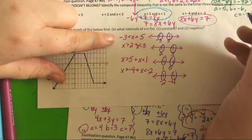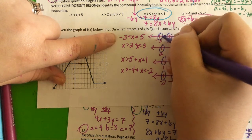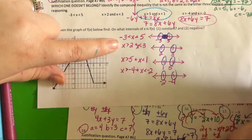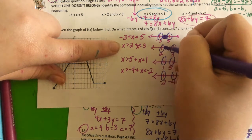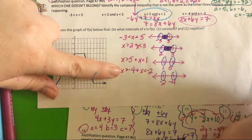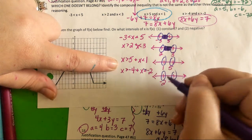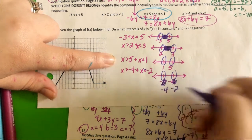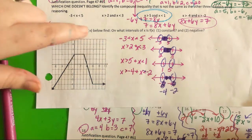Okay, so our answer choice A says it's between -3 and 5. So I'm going to color in between -3 and 5. Number 2 says it's bigger than 2 and it's less than 3. So again, I'm coloring in between 2 and 3. And on the last one, same thing's going to happen. Well, it's supposed to. I put my number line wrong. First of all, Miss Compton, -4 is smaller than -2. Just FYI. Greater than -4, less than 2, it's supposed to be in between as well.